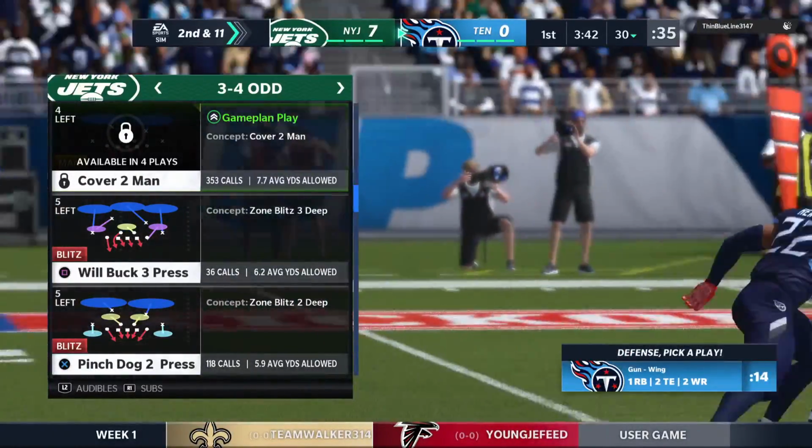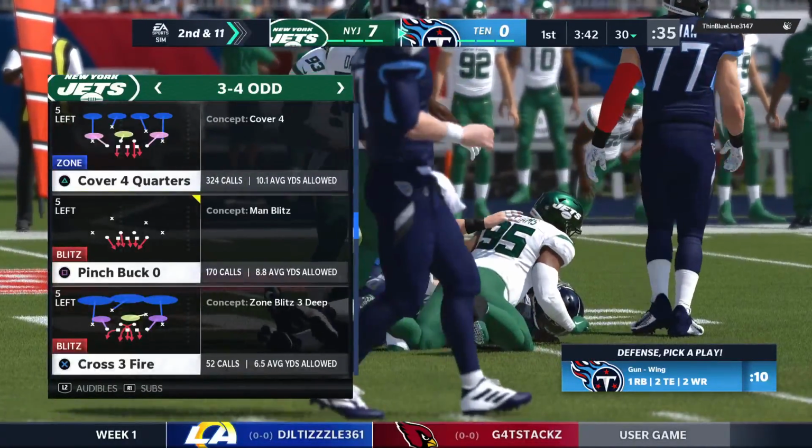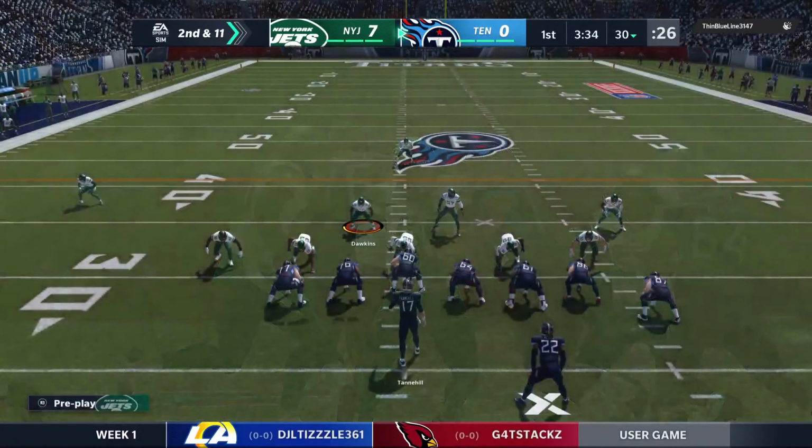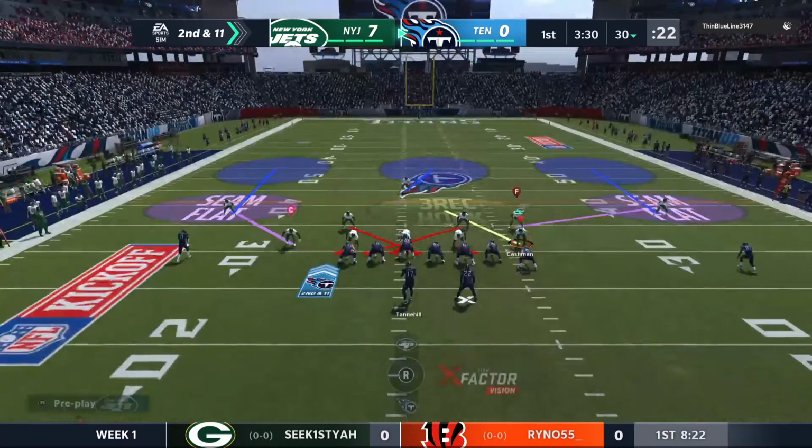With his size, he's a tough man to bring down, but they do a nice job there stopping his progress and not allowing him to get back to the line of scrimmage. A loss of a yard there to start out. That leads to a 2nd and 11.